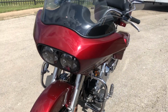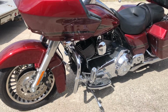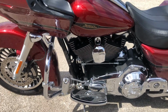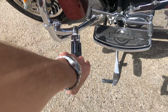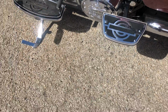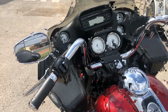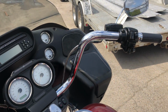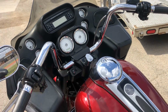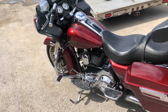LED lights up on the headlights there. Smoked signal covers there. You get your highway pegs. Those are all adjustable. And they also have the nostalgia set up matching the footboards and passenger footboards as well. Got some grips on there. These are different bars from factory with braided cables and internal wiring. They fit really well, not crazy high, a little bit wide. I like them a lot myself.